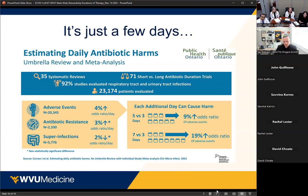This was a very mixed cohort of studies. So I would argue that every day of antibiotics increases your rate of C. diff. There's many studies that prove that. But one thing I do like to look at too on here is, each additional day can cause harm to our patients. So if we look at 7 versus 3 days of therapy, we're at a 20% increase of adverse effects with the 7 days. So when we think about that 4 versus 10, that's a very big increase of adverse effects. And what we don't want to do is impose harm on our patients.